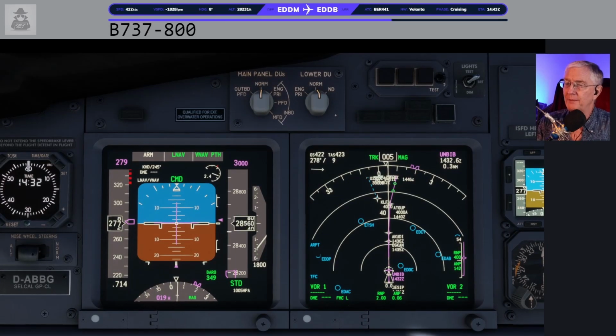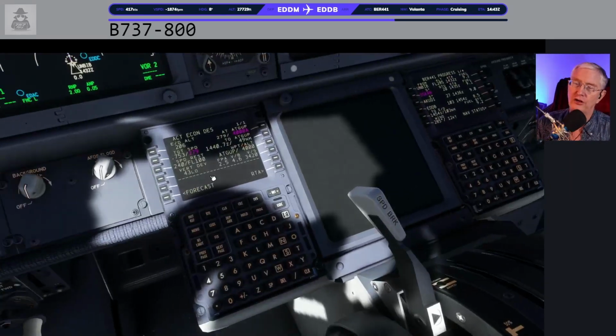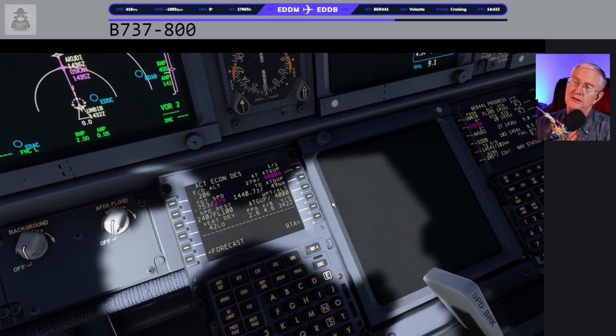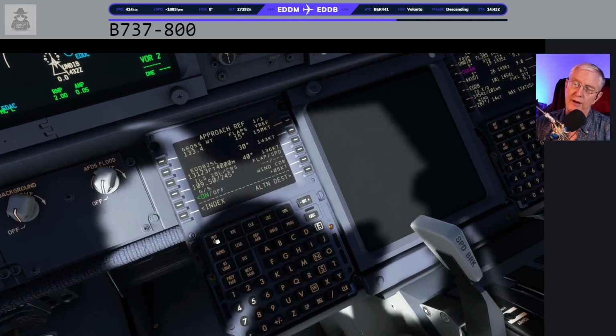This will, of course, keep an eye on our constraints going in. And yeah, we did blow off the STAR, so we're just doing the transition from ATGUP. I need to reset this. 050. And our transition looks particularly good. We are descending fairly nicely. Our speeds are good. The next thing we could do is go to INIT REF.